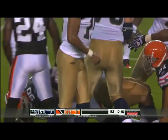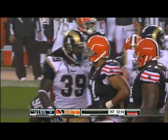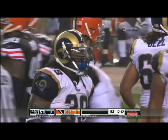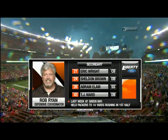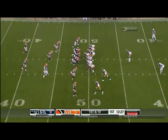Now that has me really excited. I mean, that showed me that Rodger Saffold was one heck of a pickup by the St. Louis Rams. So I hope that that could help you take a look at the performance of the offensive line in Saturday's game, and hope that you're as excited as I am to see how they're going to play this coming Thursday against the Patriots.